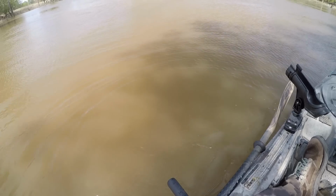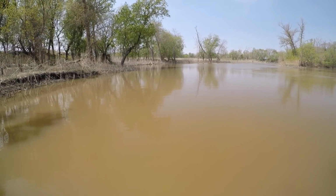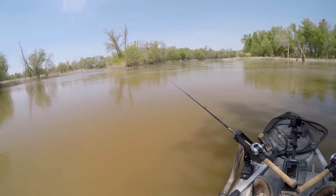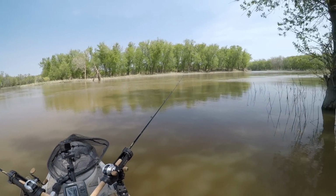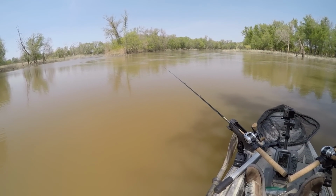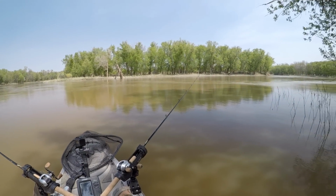By the looks of it, it might be feeding time. We got fish jumping in here. I'm pretty sure that's goldeye. We got one piece of bait left. I don't know if I'll try for more bait. I'll probably just fish through the bait I have. I have a piece on each of my lines, one more in the bag.